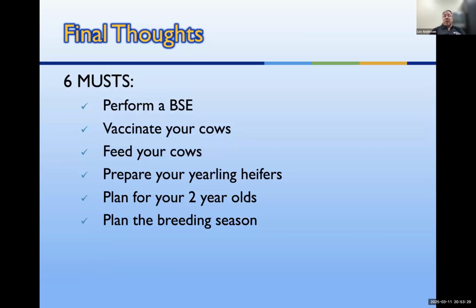So those are our 6 checklists. Perform your BSE, vaccinate your herd, evaluate the nutrient status of your cows and feed accordingly. Prepare your yearling heifers. Get them to their target weight now. Vaccinate them now. Get them ready for breeding now so that you can maximize their opportunity to get bred early. If they get bred early as yearlings, you have a much lower problem as 2-year-olds.